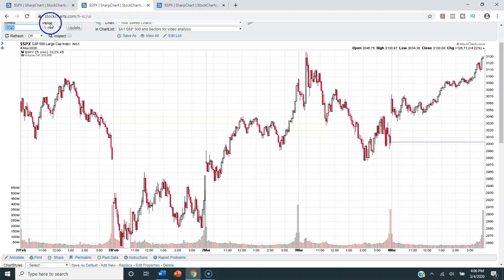but now we're looking at a 5-minute time frame. So each candlestick represents 5 minutes, and you can see that literally we closed at the highs of the session today. So that is very positive, and of course a little bit of a rally, with volume into the close, so that's a good thing.